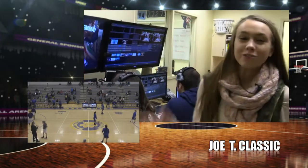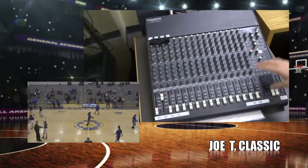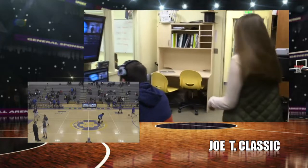So not only do we have this super cool switchboard that the Miami Heat also uses, we've got this dope audio board to make sure all of our anchors and everything sound really great. As if this wasn't cool enough, let's get in the main place. Let's hop on over to the studio.